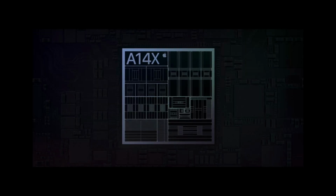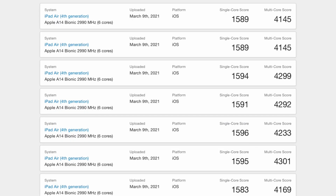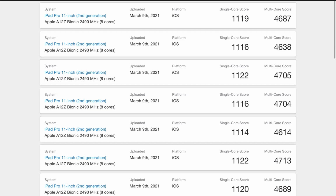So yeah, let's talk about the A14X, or whatever it's going to be called. Basically, this chip is supposed to be just as good or close enough to the M1 in terms of performance. And the thing is, right now with the iPad Air and the iPad Pro, the chips are too close in terms of performance to upsell people to the iPad Pro. Because the A12Z is just, I think, 10% faster in terms of multi-core, and actually a bit worse in both single-core and metal scores. Again, these are just benchmarks, but they do provide a bit of a view as to how powerful these devices are.